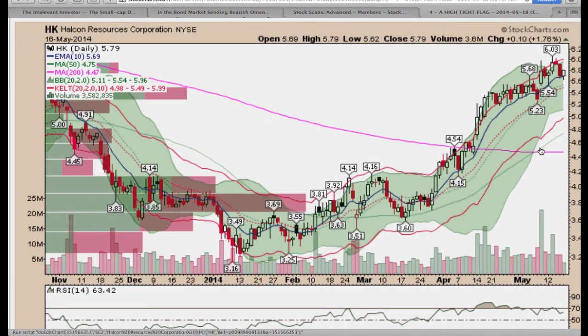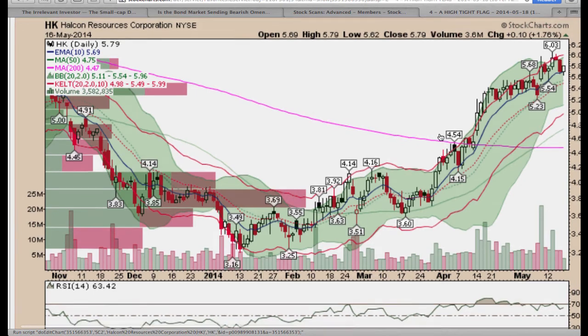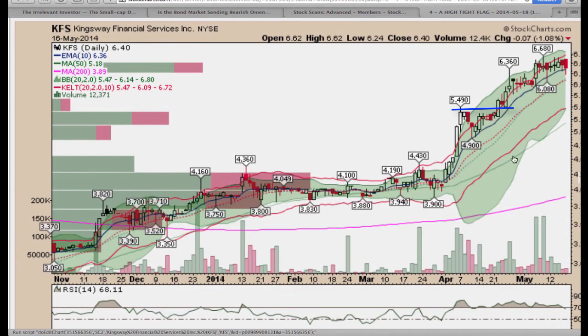Halcon Resources, first time that's been on the scan in some time, a cheap stock. 380, built a pole, flagged here, and is grinding higher. Kingsway Financial, we're watching this one as it flags sideways after building a nice double. Almost a double here from 390. Need to get up a little bit higher. I believe it's about 68% increase now from this low. We have about another week to do that.